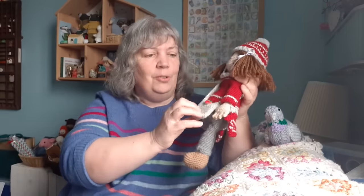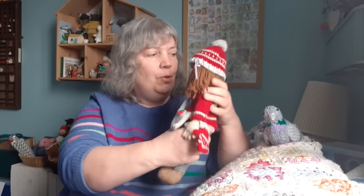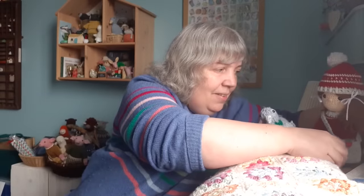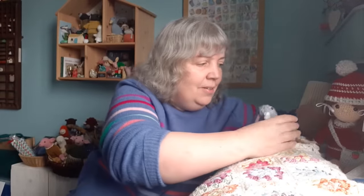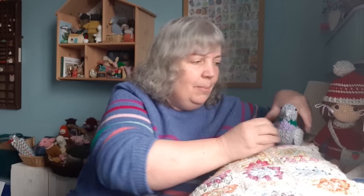And those are nice little shoes, and I made her a bag. See, just a little over the shoulder bag. And she said she'd like a red button on it to go with her jumper and hat, so I found a little strawberry button there. And so that's good. So you are complete, aren't you? There, so you can sit down there. And yes, she has got a little friend there. I'll talk about this in a minute.